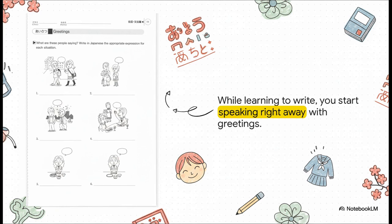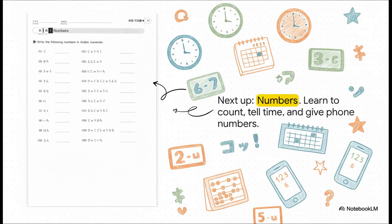But here's what's so important. You don't wait to master all the writing before you start talking. The whole approach is super practical from day one. You're immediately learning essential greetings like good morning and thank you. You're actually communicating from the very beginning. So after greetings, you add another crucial tool to your belt: numbers. And this isn't just abstract counting. You're learning practical stuff like how to tell time, how to exchange phone numbers, real skills you can use immediately.